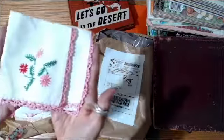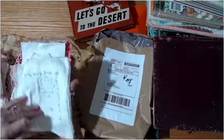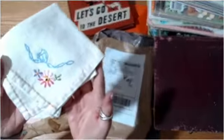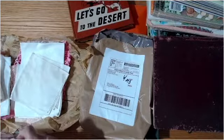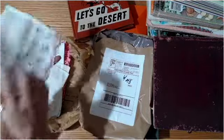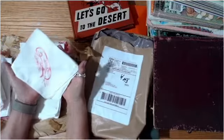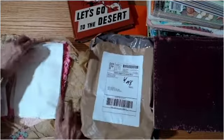Another beautiful hanky that's got hand embroidered little flowers on it. And the embroidery on the edge. Here's a hanky with real pretty embroidery on it. It's a large one. These look like they were probably little napkins that were embroidered. This is a hanky. Very pretty. Another hanky, and this has a D. D for Dale. So if I make myself a journal and keep it, this will go in there. Or if someone orders one that's named a D, I could use that.